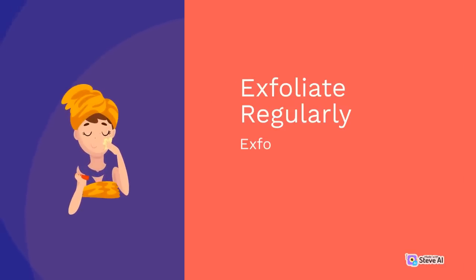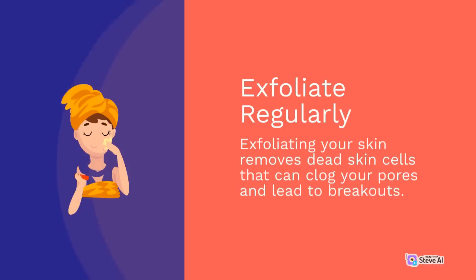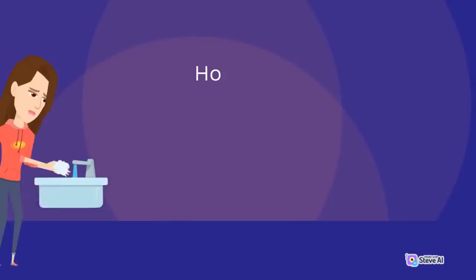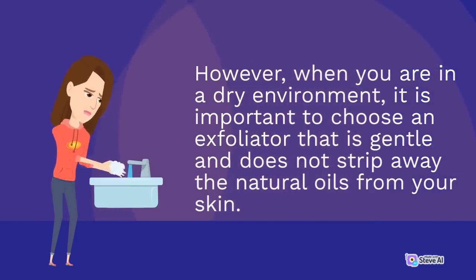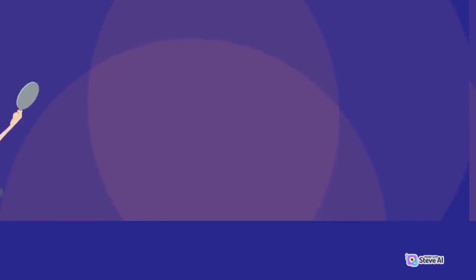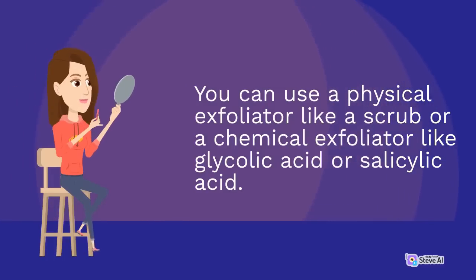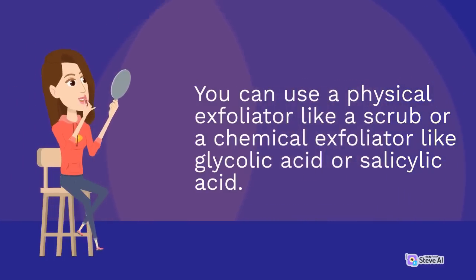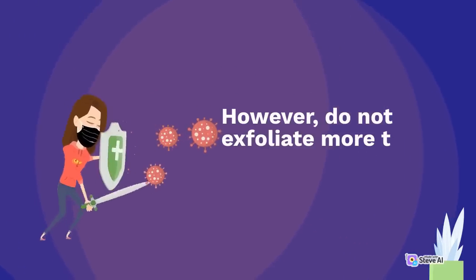Exfoliate regularly. Exfoliating your skin removes dead skin cells that can clog your pores and lead to breakouts. However, when you are in a dry environment, it is important to choose an exfoliator that is gentle and does not strip away the natural oils from your skin. You can use a physical exfoliator like a scrub or a chemical exfoliator like glycolic acid or salicylic acid. However, do not exfoliate more than twice a week.